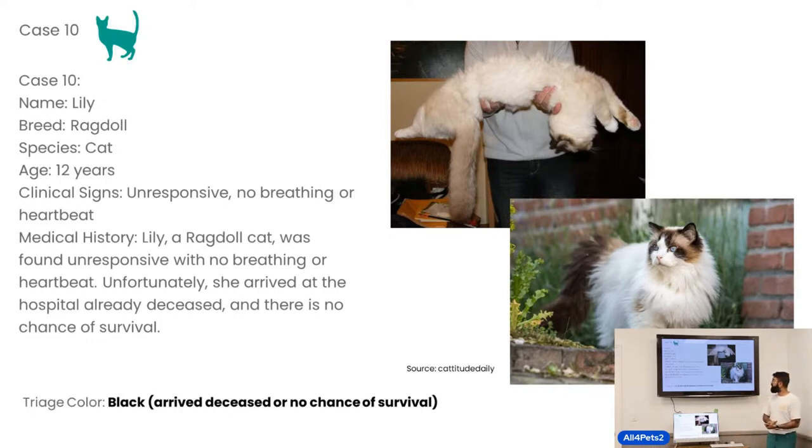But if he's responsive and everything, and we can see just small lacerations, but no bleeding inside, with no signs of bloat or anything, and he can walk, he can turn into a yellow. So we need to evaluate.